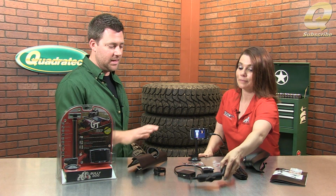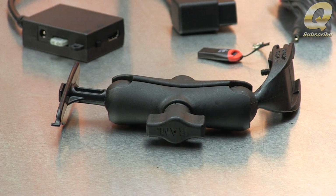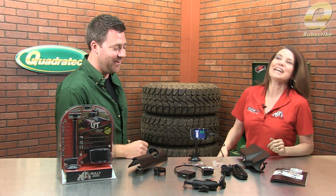And these options really give you that secure point to mount the programmer, and you're not worried about it. It's not going to fly off at you when you're going down the trail.